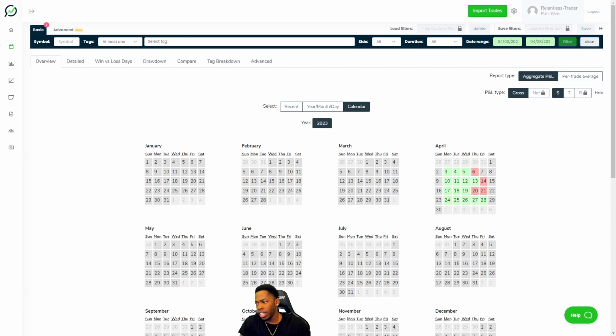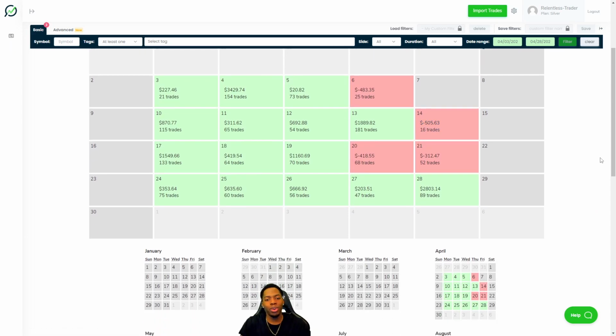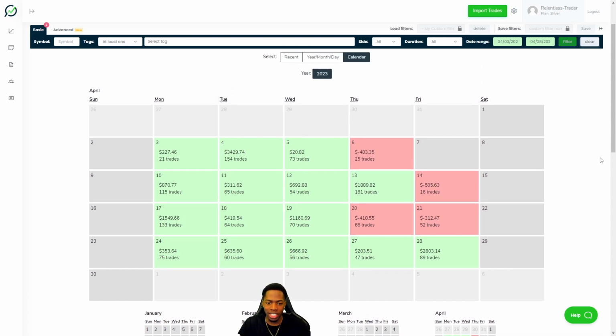All right, let's get a drum roll. Drum roll, please. All right, here we go. Here's a look at the calendar. All right, so we had 4 red days. Not too bad. Guys, the month started off pretty decent, right?